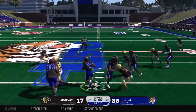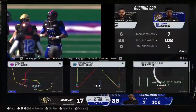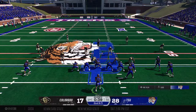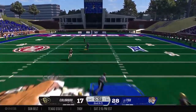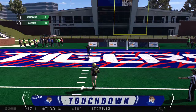Out of the gun to give to the back. Shakes off the defender. A confident, tough, efficient run. Gets it up to the 44. We thought we'd see a little wildcat formation in this spot, and here it is. They'll send the back in motion. He wants to throw. Zings it complete to the right. Lean for the wire.